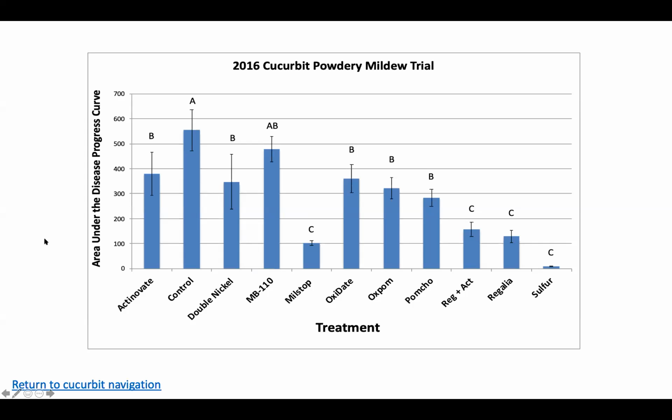And here's a trial from 2016 looking at some different products. Here is the untreated control. In this trial, MilStop, Regalia plus Actinovate, and sulfur were our most effective products.